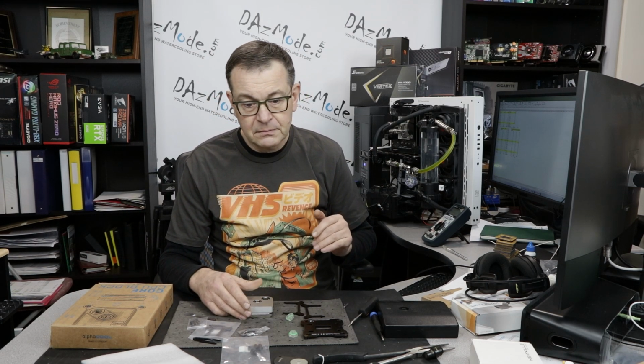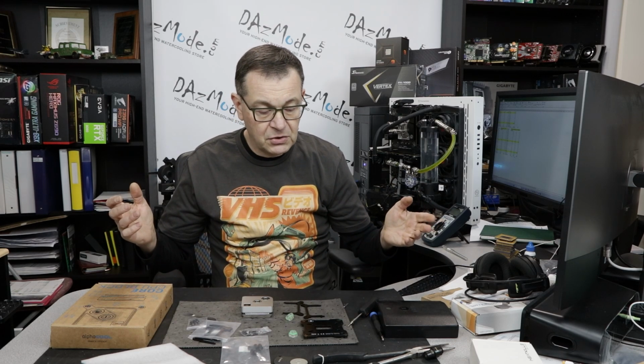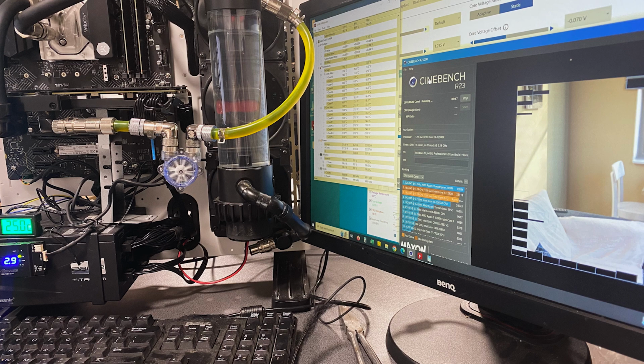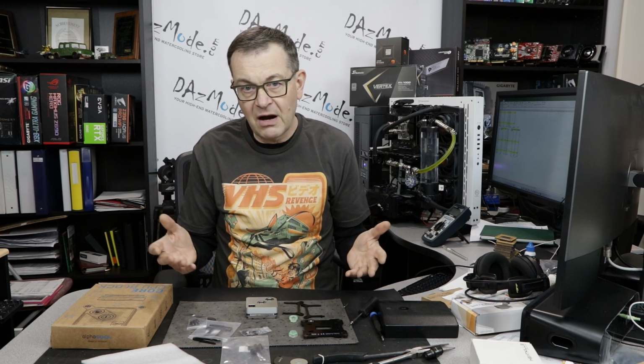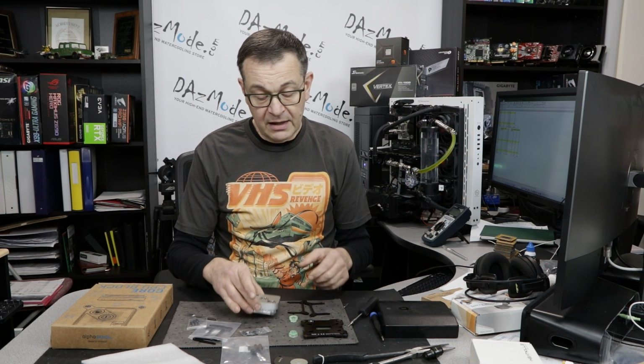So I bit the bullet, and you can see it right here, still on. I had already sold all the EK things I used, so I popped on a brand new block, the Velocity 2, which is probably the number one selling block in my store, and retested everything against Velocity 2 back to back. The difference shrank, but I was still getting a 1-2 degree difference in favor of Core1. So it appears that, I don't know how, but Alphacool pulled a winner out of the hat. It's a very decent block. It shows great results, at least on LGA 1700, and I wholeheartedly recommend it if you like this design.